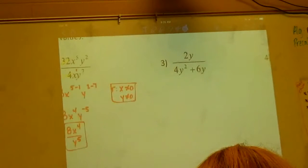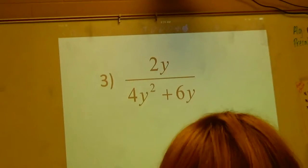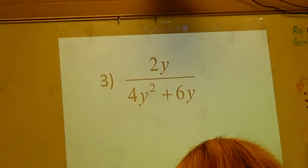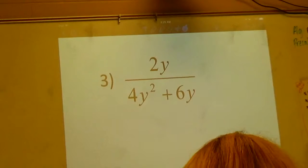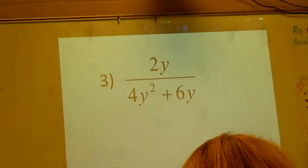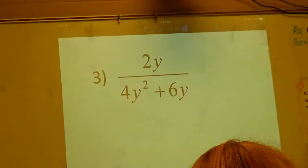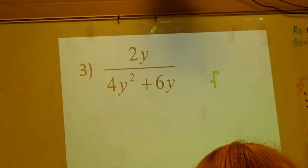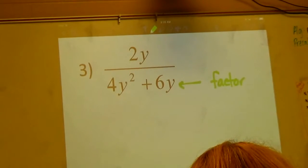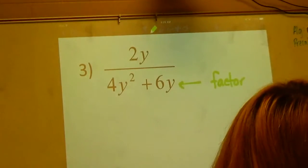Alright, but now what happens if we throw in a plus sign on one of the top or bottom? First thing we're going to have to do is factor the denominator. Now, there are 3 different ways we're going to end up factoring.